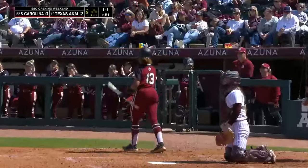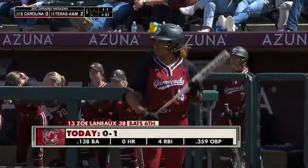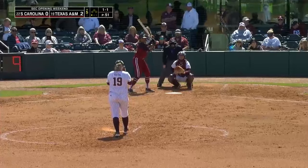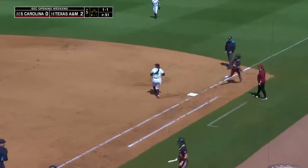Takes something off there. Pitch number 51. She's retired 9 straight, 34 strikes, 17 balls. There's really not a hole in the performance for Brooke Vestal today. Working on Zoe Leno. Big swing, right side, backhanded, thrown to first, and they got her.